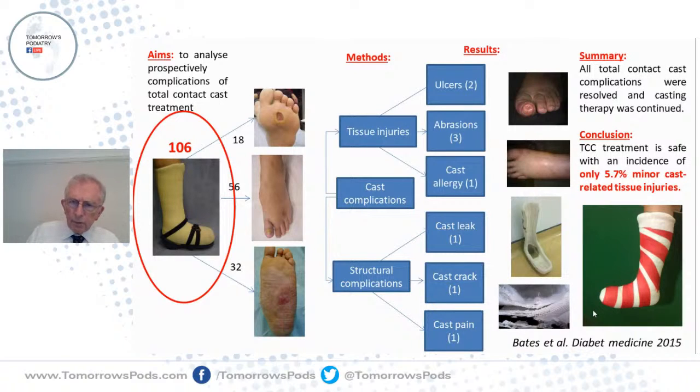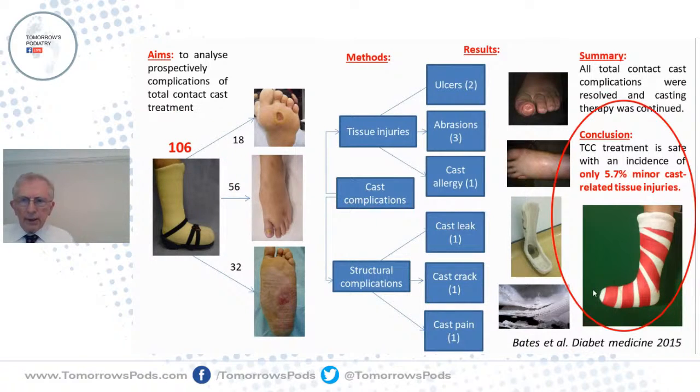So we only had minor problems in 5.7% of the cases. You've got to have a system. People with diabetes have got to be well educated in looking after their cast and being aware of complications, and they've got to feel confident that they can come to the clinic in mainly working hours or go to casualty with information if they have a problem with their cast. But really, very few cast-related injuries. And to stress again, the casting service in our foot clinic is totally run and managed by the podiatrists.